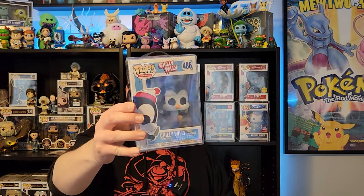3, 2, 1. Chili Willy. You know what? I don't know what Chili Willy's from. Was this in the picture? Chili Willy with pancakes. This must be like an old cartoon. It's a cute one. I like it. I don't know much about it. This might be our top hit because it's the only one with a card in it. Or maybe he just put, I don't know. That's cool though. I like that one.